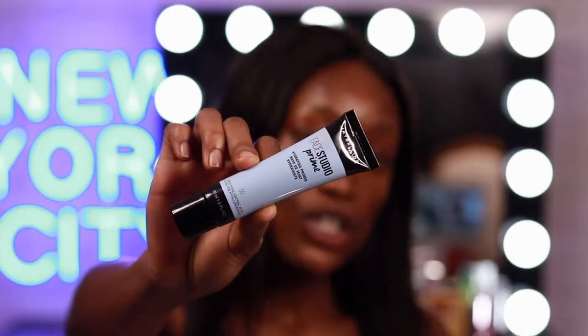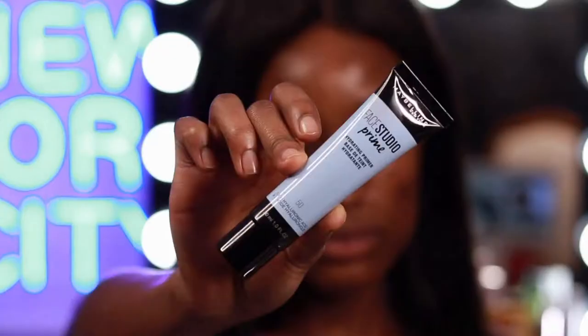One of my favorite products that I like using now that it's winter is their FaceStudio Primer, and it has hyaluronic acid. It's 2019. If you're not really using hyaluronic acid in your skincare, then this is a great way to introduce it. It's a nice creamy texture as well. It plays as a moisturizer. Oh, it just feels so good.